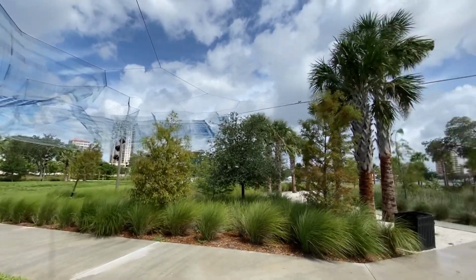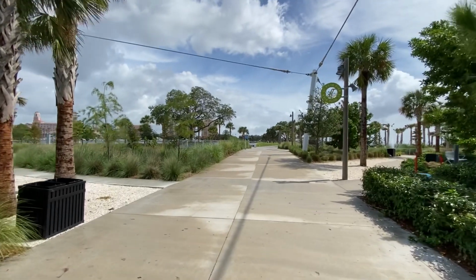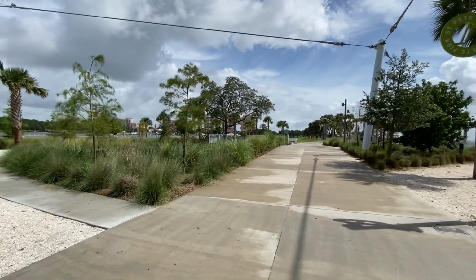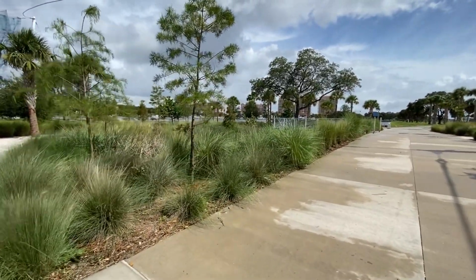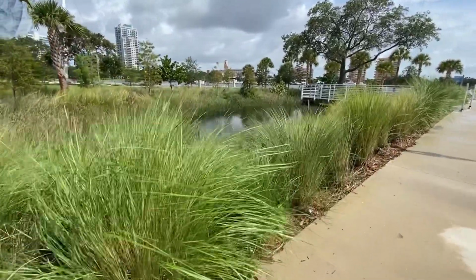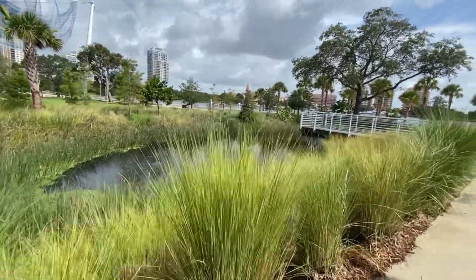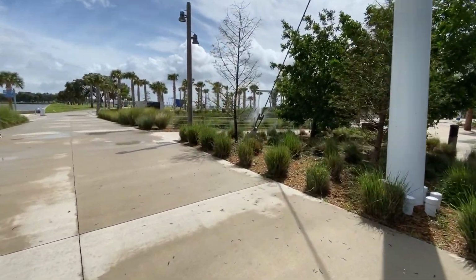So we're heading over to the little beach, and this is a pier, and they incorporated a lot of Florida wetlands-looking spaces. It attracts birds, as you can see over there. There's some egrets and some very native plants, grasses.